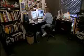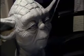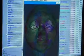There was a number of us who had been wanting to do a computer-generated Yoda. And after Phantom Menace finished, we started talking about it again. And we came up with the idea of, well, maybe we should do it between the shows, building the new computer-generated Yoda as a proof of concept for George.